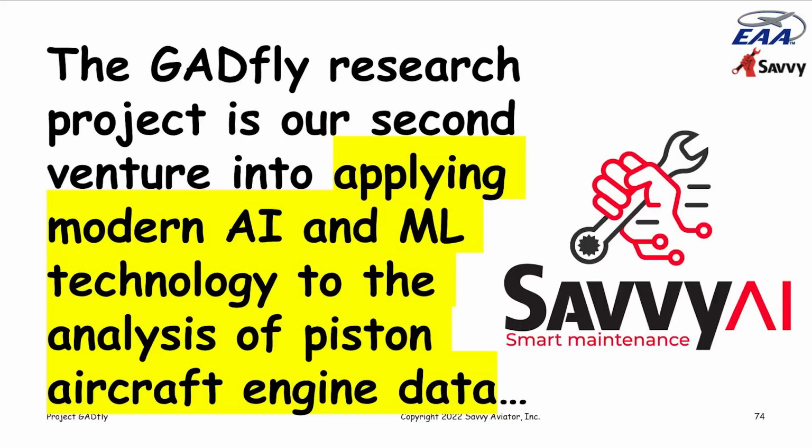You know, this Gadfly research project that we're doing is very interesting. It's our second venture really into applying modern artificial intelligence and machine learning technology to analyzing data from engine monitors in piston aircraft. Our first venture was FEVA, the failing exhaust valve analytics, which we've been doing now for several years. And we provide our clients with machine learning based exhaust valve risk scores.